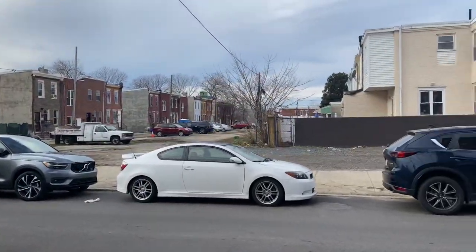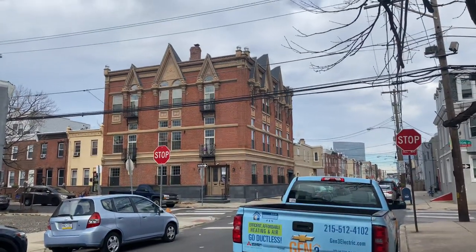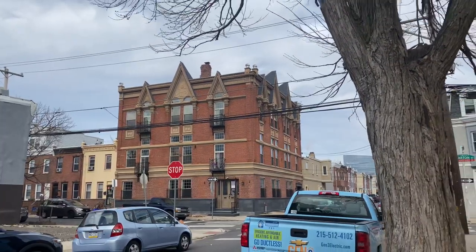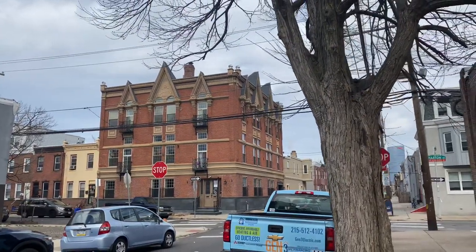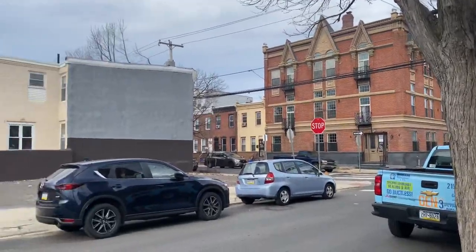Let me show y'all another peek of that building again. That's nice. But is it for sale or is it for rent? I would like to cash out on that bad boy, right? That's a nice building to buy. Like, give me that. Give me all of that. I don't want just rental. I want to own that, John. That John looks nice.